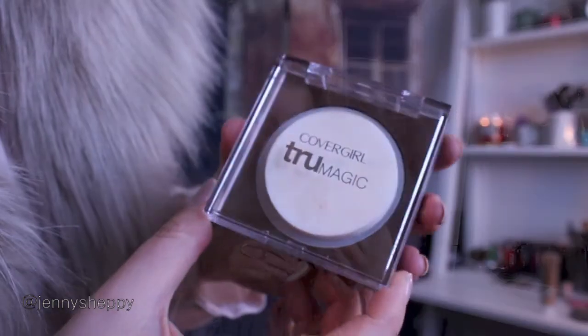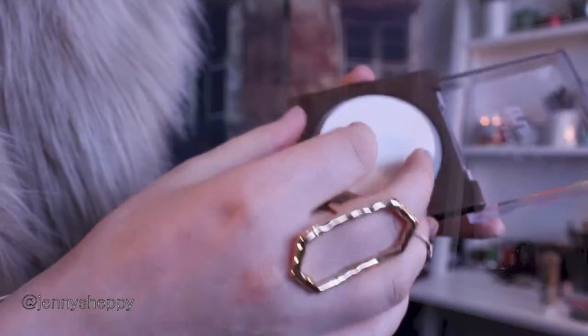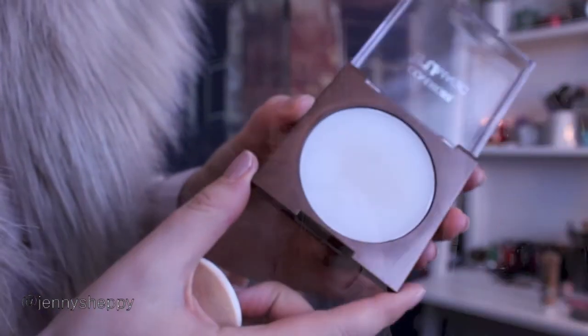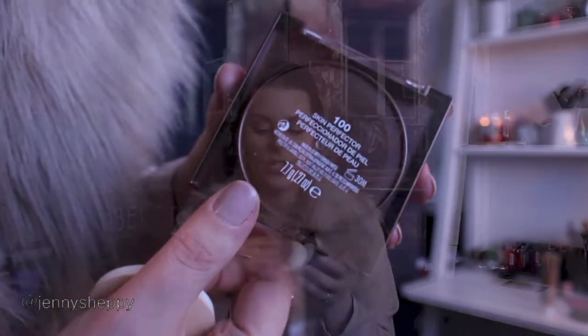This new product by CoverGirl, the True Magic Skin Perfector. It's like this waxy substance. It's really, really unusual. But yeah, it's just like a clear, waxy kind of consistency. And I do use a little foam applicator thingy that comes with it. And what you do is you just dab into it and then press it onto your skin. And it's supposed to get rid of like the oils and stuff in your skin.